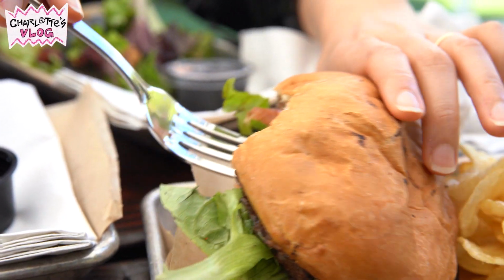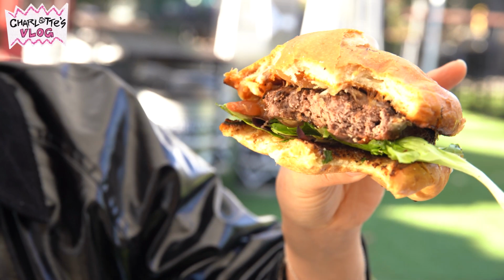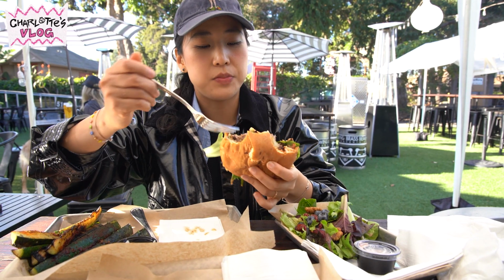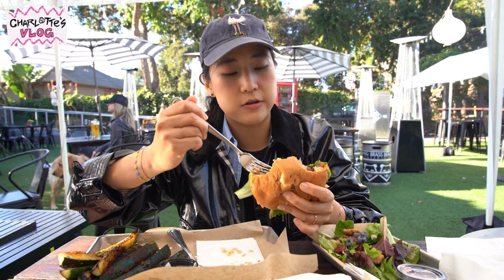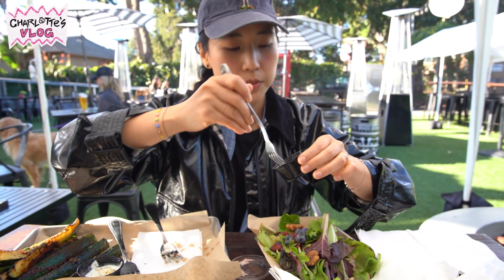Nice spice to it. This is the signature burger. Not bad. I wish the beef patty was a little bit more moist. This is not bad for $5. It must be like a housemade dressing. Surprisingly good.